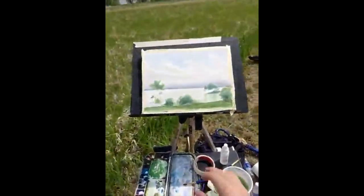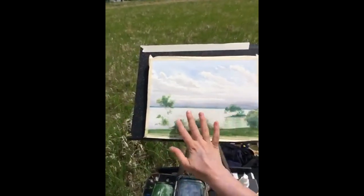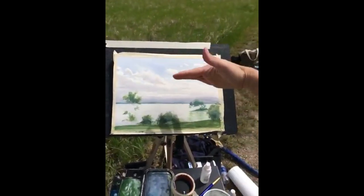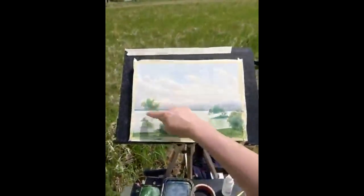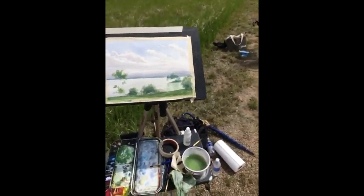Okay, well, we're almost finished, but as you can see, I've got all of these trees with the foliage just floating, hovering in the air, and that's because I haven't put the branches in yet. I usually put those in last, so let's see how it goes.